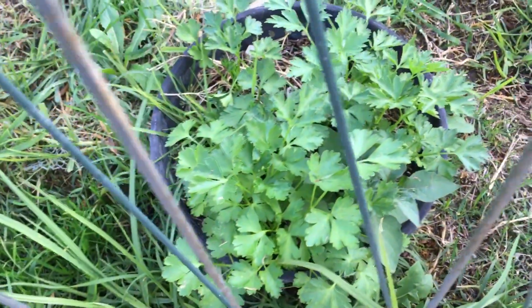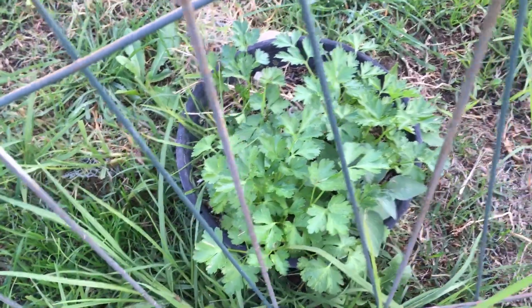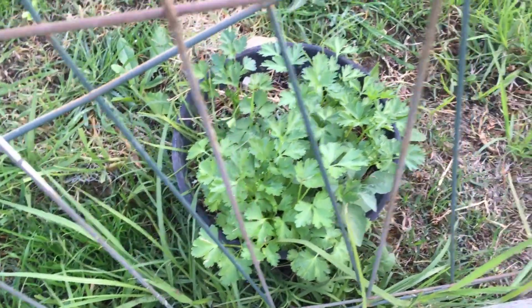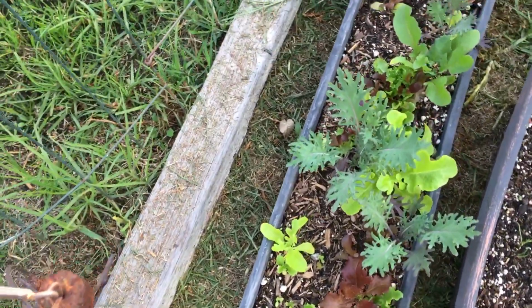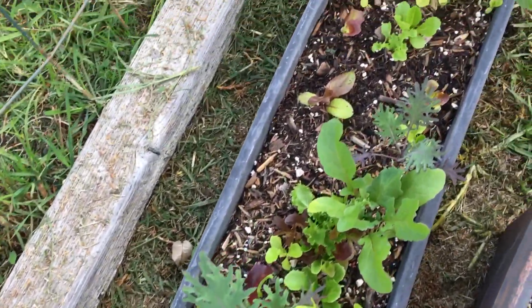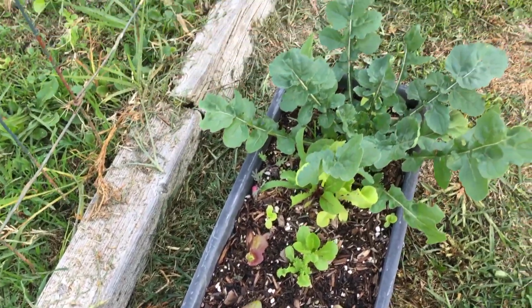And I got some Italian parsley. Took a while for these to go, but it's growing pretty good. Another box of salad mix and a few of the transplants of those other new salads.